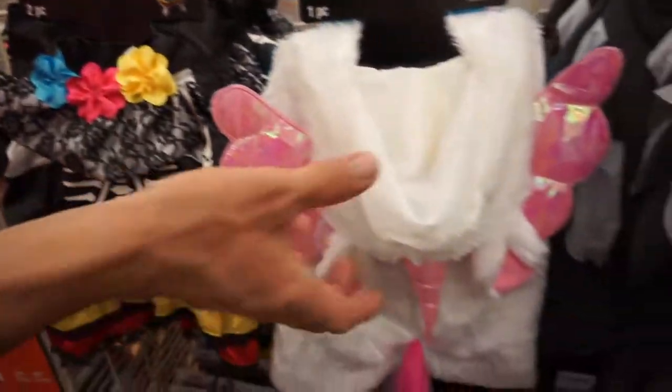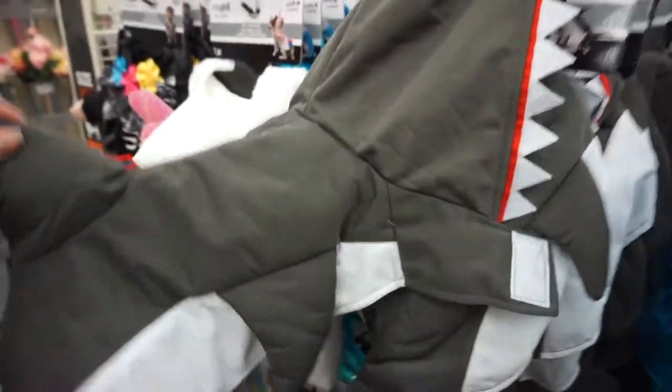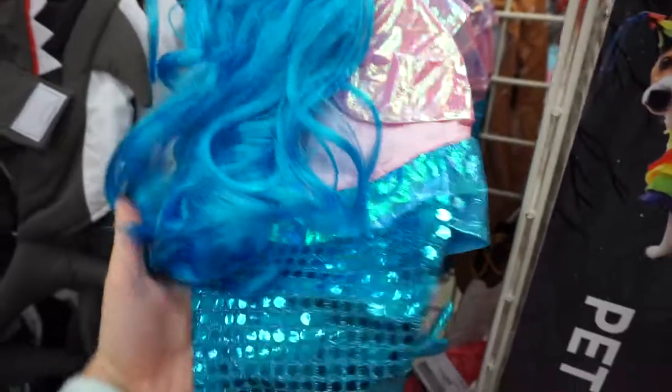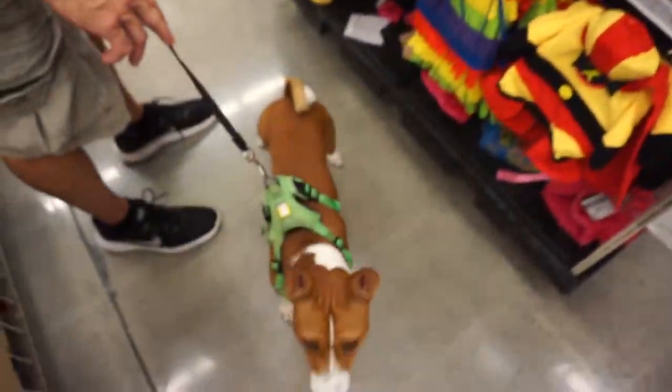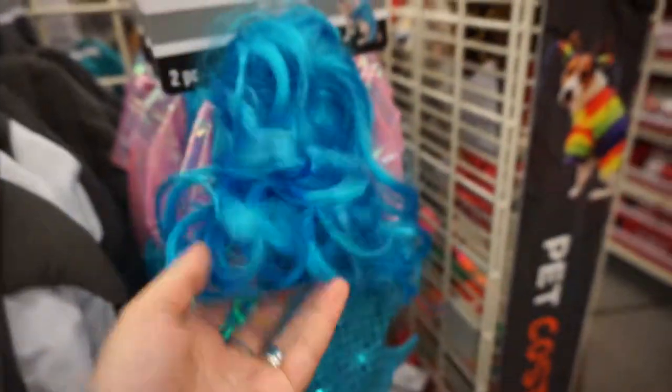Yeah, that's right. Here's the unicorn, for all the unicorn lovers. And here's the tan shark. Oh, look at this one. It's a mermaid costume. Phoenix, I don't think you're gonna wear the mermaid costume. But it's really cool. I don't think the dog's going to keep the wigs on. What do you guys think?